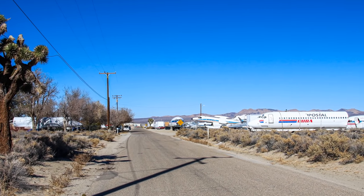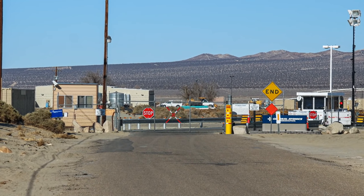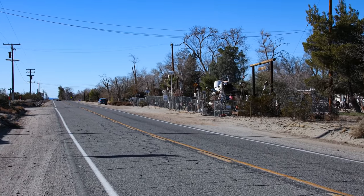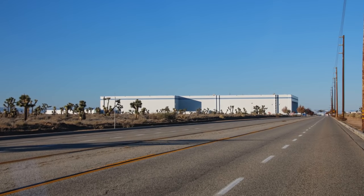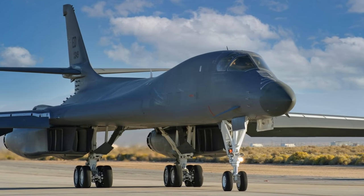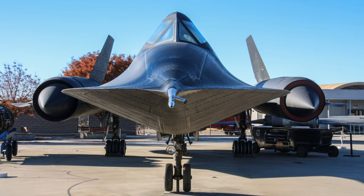Close by, we'll visit a real aircraft boneyard and a neighboring unmanned aerial vehicle, or UAV, manufacturing and testing facility. Continuing west, we'll pass by some interesting and wide-open desert scenery. We'll end our tour by taking a loop around Air Force Plant 42, where so many well-known aircraft were made. We'll also visit the Blackbird Air Park, where we can get up close and personal with many of those iconic aircraft.